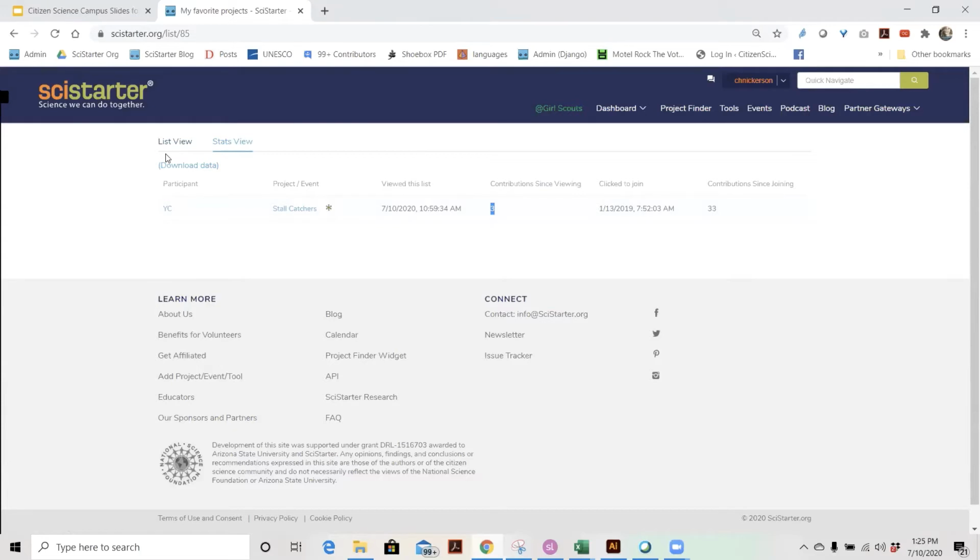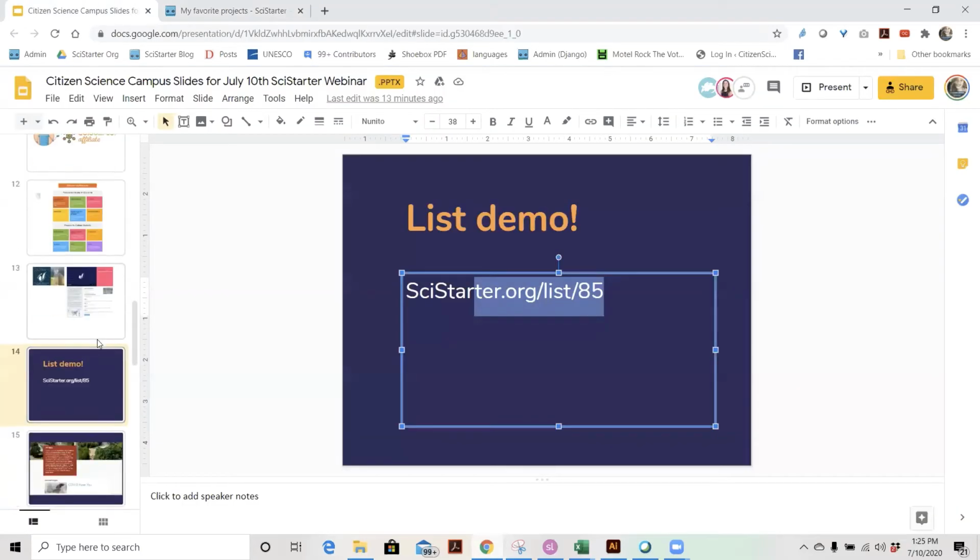And a really important point about privacy, before I show you how to quickly make a list, is that everybody on SciStarter who has a profile is supposed to be over the age of 13. That's one of our requirements. And your profile is public unless you opt out. So you're allowed to have a private profile, and if you've opted out of having a public profile, it wouldn't show up on this list.